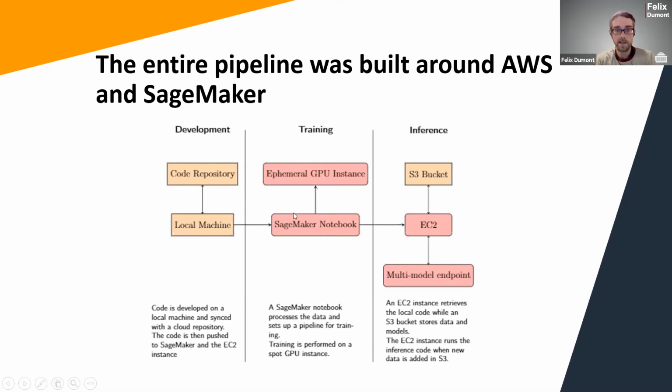So in SageMaker, you can have an ephemeral GPU instance just for training, right? Just to give you an idea, I think each GPU instance, the cheapest is about $3 an hour. So it kind of adds up if you were to use this for full-time inference and you have a couple of them. So you can have an ephemeral instance that you just pay the $3 an hour for GPU when you're training. But then SageMaker also allows you to perform inference.